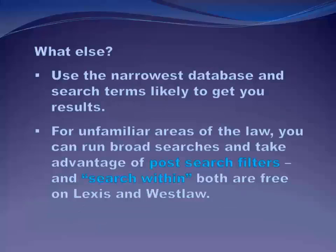All right, so as I said earlier, don't run a general Google-like search from Lexis or Westlaw from the landing page if you can figure out how to run a narrow search.